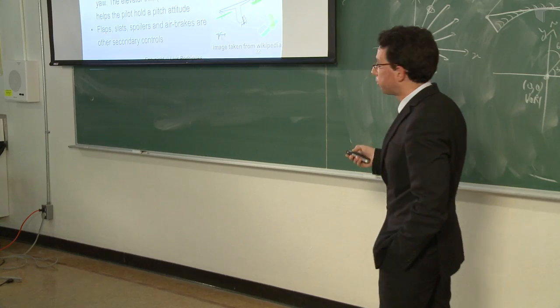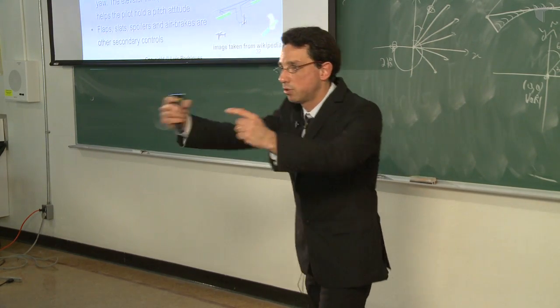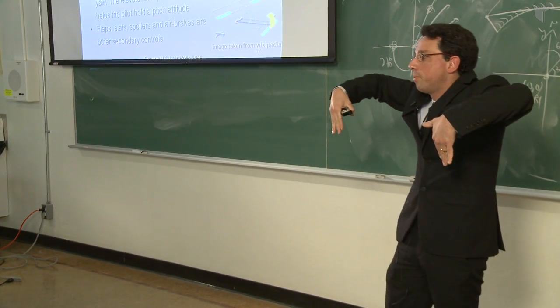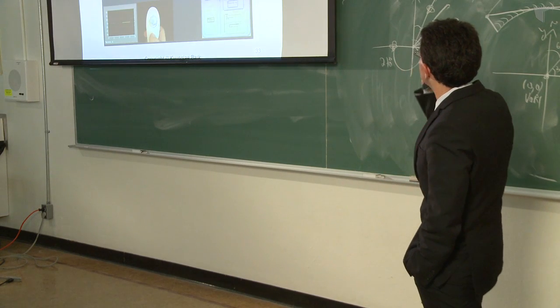You also have flaps for landing, which is a secondary control. Slats, which are the ones that come out towards you. Flaps go down, slats come out toward you, and air brakes. The air brakes are the ones that go up when you land to increase drag and spoil the flow.